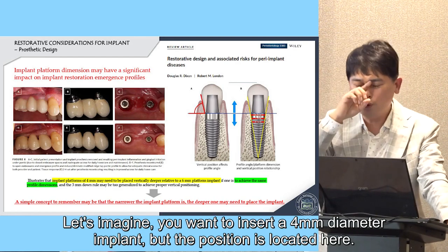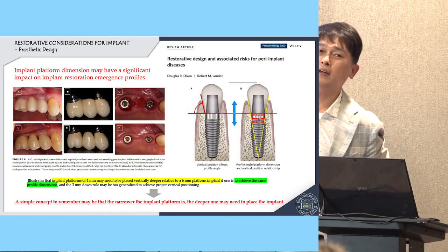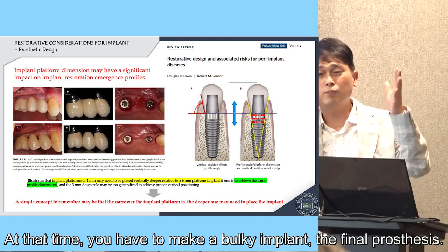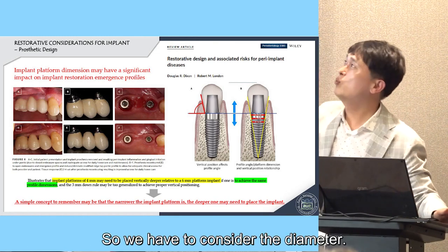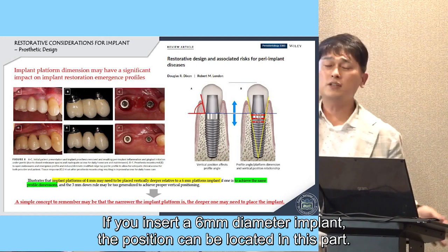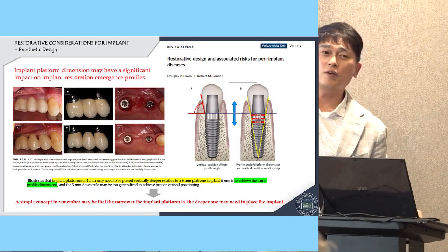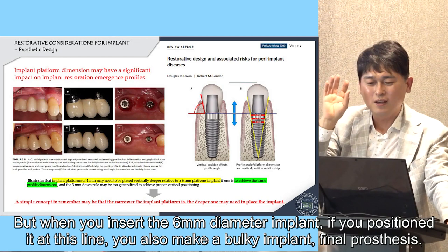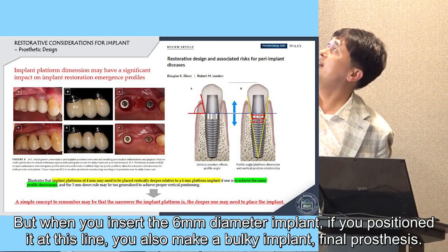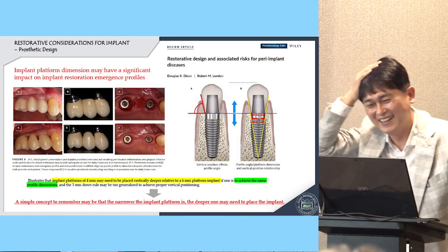Let's imagine, you want to insert a 4 millimeter diameter implant, but the position is located here. At that time, you have to make a bulky form of the final prosthesis, right? Do you understand? So we have to consider the diameter. If you insert a 6 millimeter diameter implant, the position can be located in this part. But when you insert the 6 millimeter diameter implant, if you position at this line, you also make a bulky final prosthesis. Do you understand? Yeah, it's very difficult.